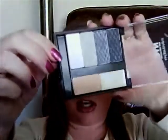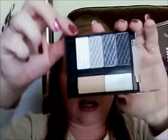The primer went on really nicely, just the way any other primer does. The shadows, I'm going to do swatches of the shadows for you, but they were really easy to blend. The lighter shades are light. You can see your skin sort of through them. So if you are looking for something that is heavily pigmented in a lighter shade, you're not going to get that with these.